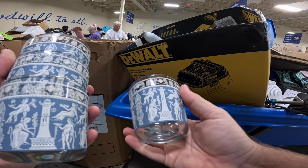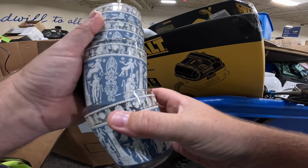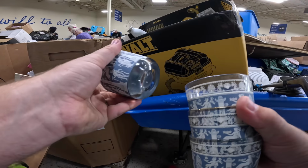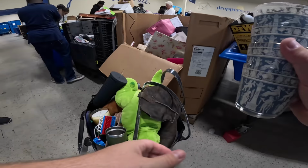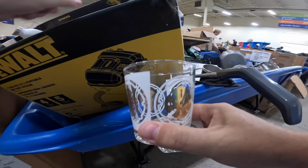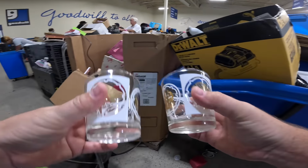This is like mid-century, like Greek something. I don't know. Very cool. I'm pretty sure they're mid-century. I don't see any markings or anything, but we'll definitely get those. I guess I'll get these other 2. These are not part of the same set, but they still look kind of vintagey.